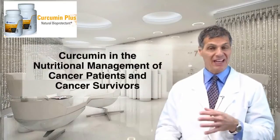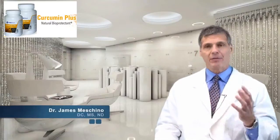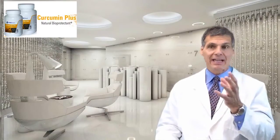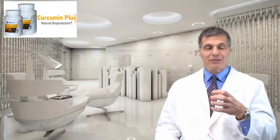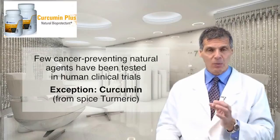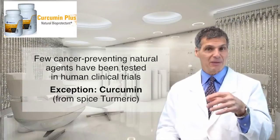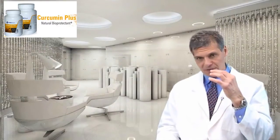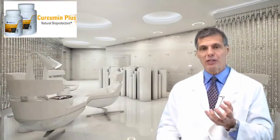Curcumin supplementation in the nutritional management of cancer patients and also cancer survivors. You know, there are many natural agents that are touted for being anti-cancer, certain herbs and supplements and so on. They've been shown to be effective in animal studies, but very few have been tested in human clinical trials. One of the exceptions is the herb curcumin, which is found in the spice turmeric. It has been tested because it has shown such impressive properties in experimental and animal studies that they really had no choice but to test it.